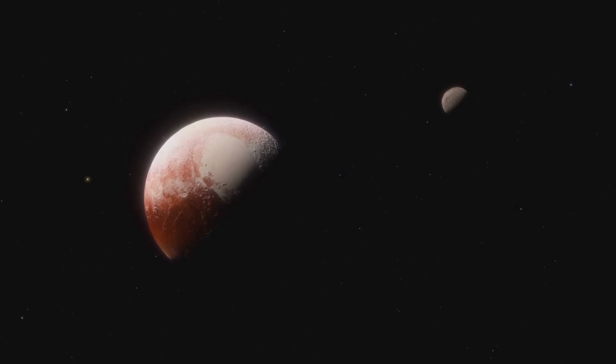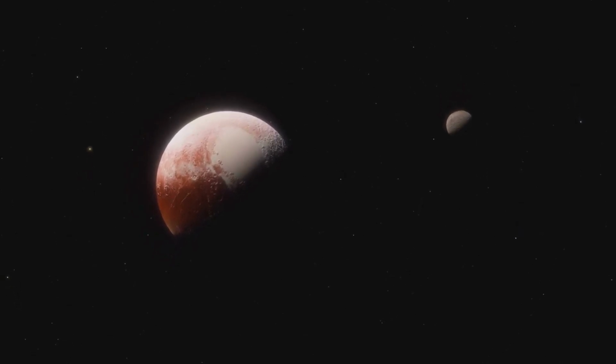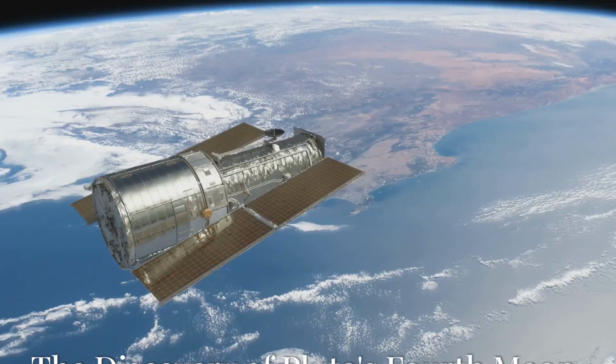Imagine Pluto, a dim world, with Kerberos, a tiny sentinel, reflecting meager sunlight. What secrets does this small moon hold? These questions drive astronomers to study Kerberos.